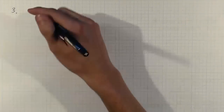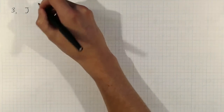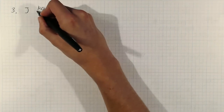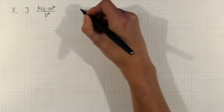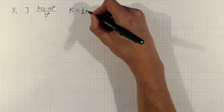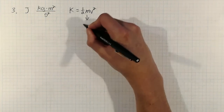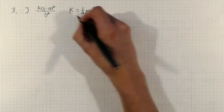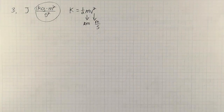Now, the first thing to note about this problem is that the book writers gave you the units in centimeters per second and grams, whereas the unit joule is kilogram times meters squared per second squared. And if you use the formula K equals 1/2 mv squared, your mass needs to be in kilograms and your velocity needs to be in meters per second in order for you to get these units. So first thing we have to do is convert units.